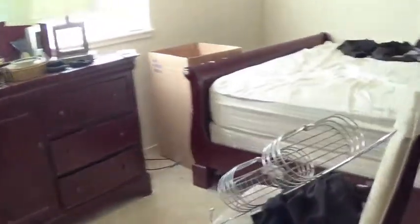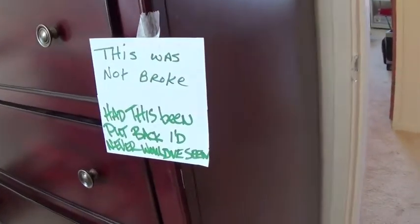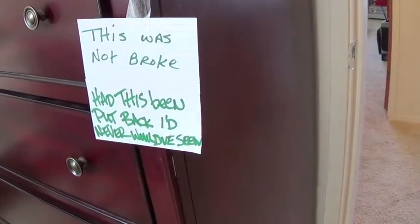Oh, the bed. Up here? The bed. Therese was talking about how they messed up her bed. They broke this here off of here. This here is also messed up. This was not broke. No, it wasn't broke. Had this been put back, I would never have seen it. On the back side of it, they lifted this here off of there, where it's not supposed to.